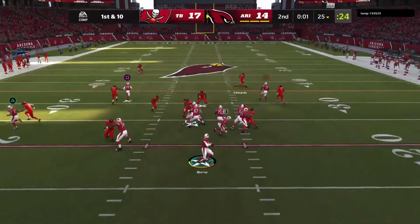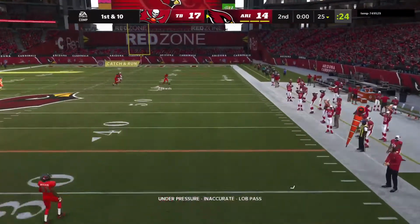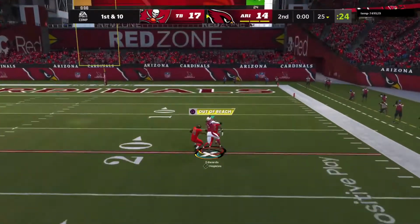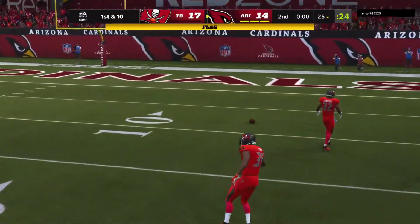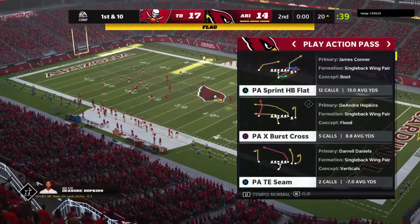A final shot before half for Murray. Sliding out of the pocket. On the run, he'll let this go deep right side. And that's going to wind up incomplete. However, we do have a flag down. Let's check in with our referee.